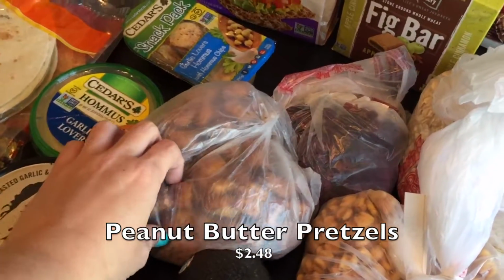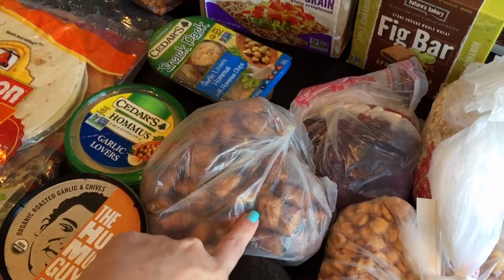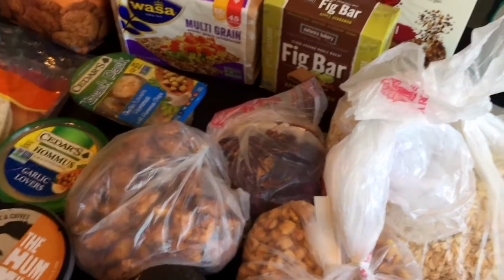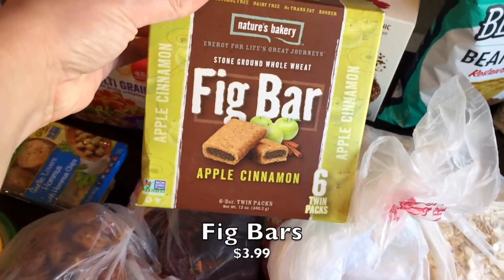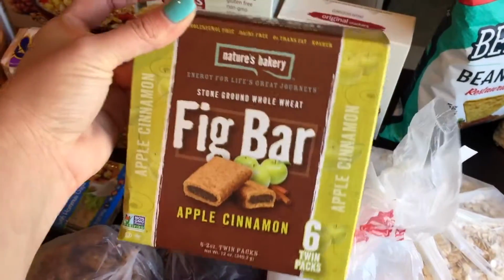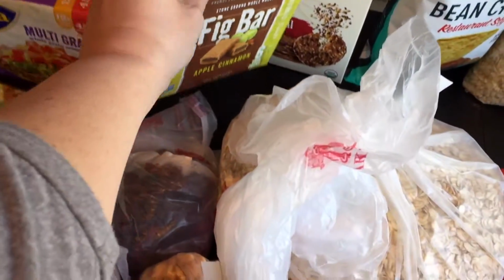And then, I don't know if you can see these or not, but my husband likes these. They are peanut butter filled pretzels. They're pretty good, not gonna lie. I'm not gonna say they're the best for you, but they are good. Then, got some of these fig bars, the apple cinnamon. Kind of like a Nutri-Grain bar, I'm thinking. I have not tried this specific brand or anything, but thought we'd try those.